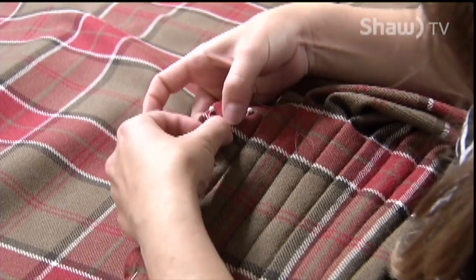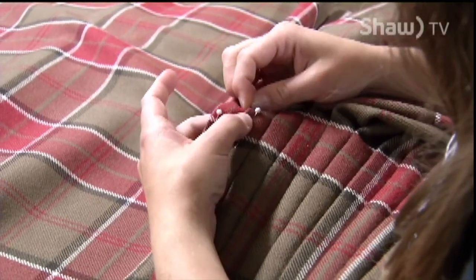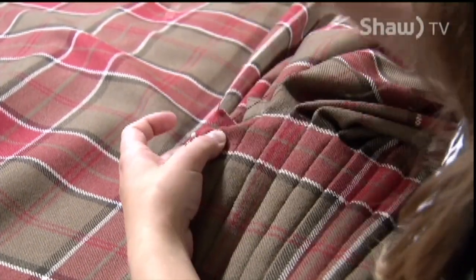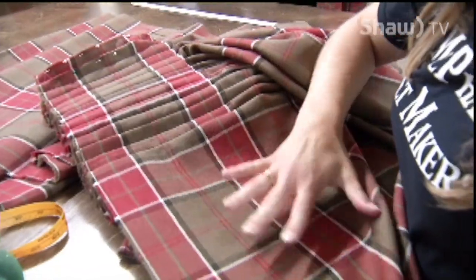When we're sewing the pleats together here, we have to really make sure that the lines across the way here are all lined up. What we're trying to do with this one here is make the back look like the front. So the pleats have to match the pattern.